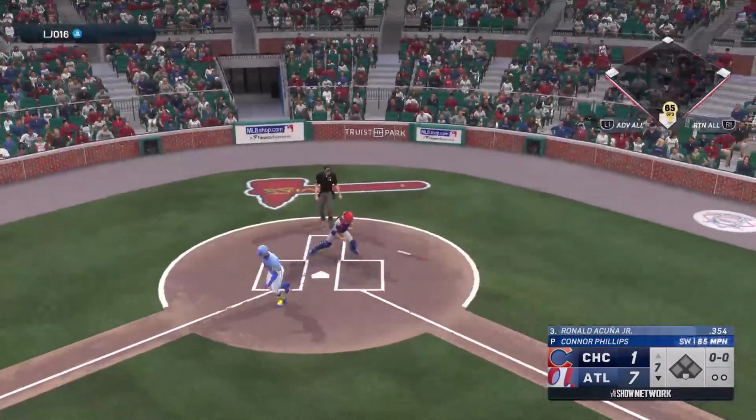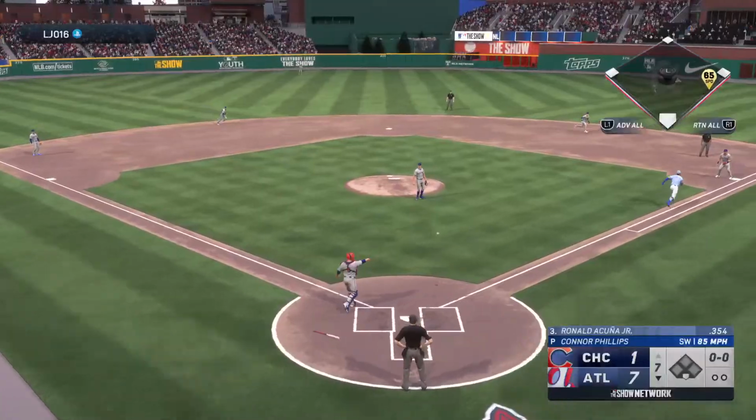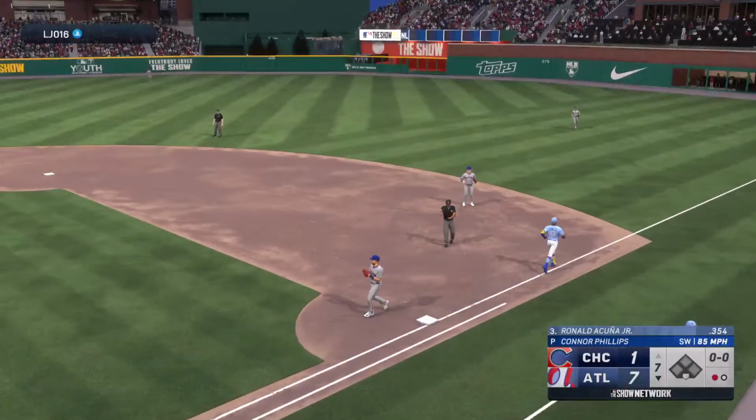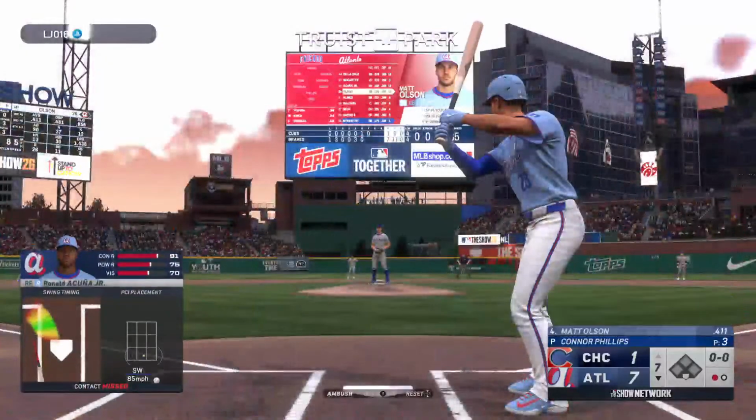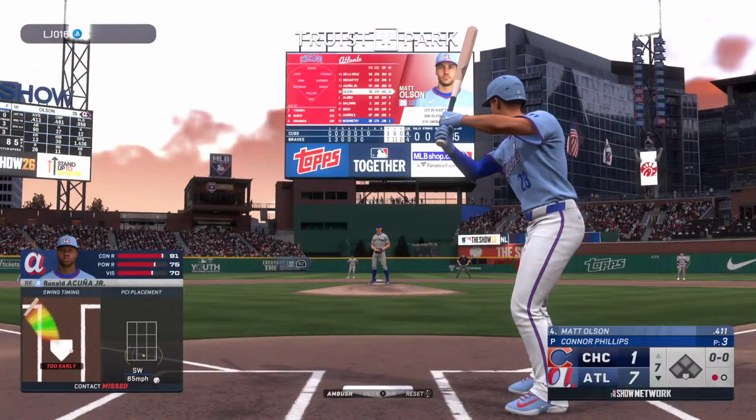Down to the dirt, swing and a miss. Teal just in time. That was close, but he's retired on the strikeout, one away. And the batter now, Matt Olson, 0 for 3 in this one.